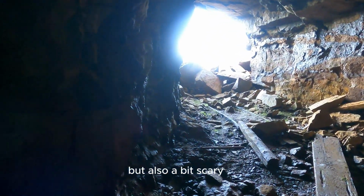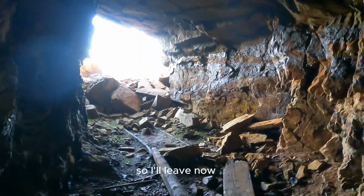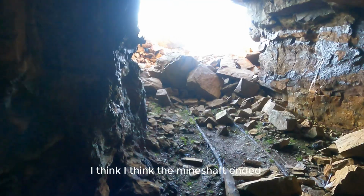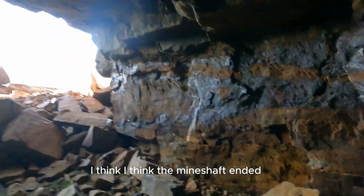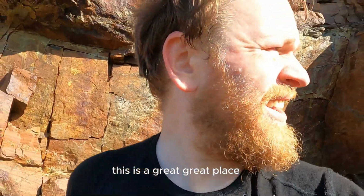This is quite the experience, but also a bit scary. And I'm not a tough guy, so I'll leave now. I think the mine shaft ended just inside that dark corner, but I couldn't see because it was too dark. So yeah, this is a great place.